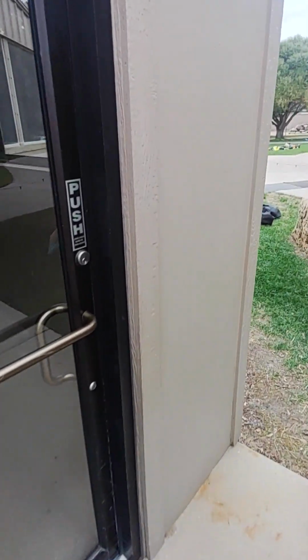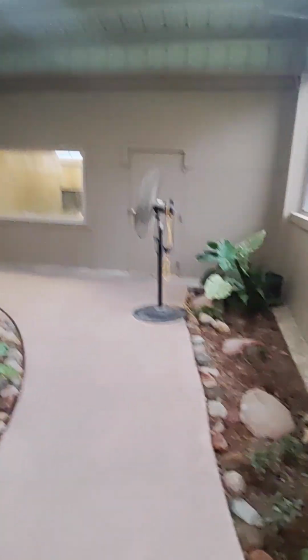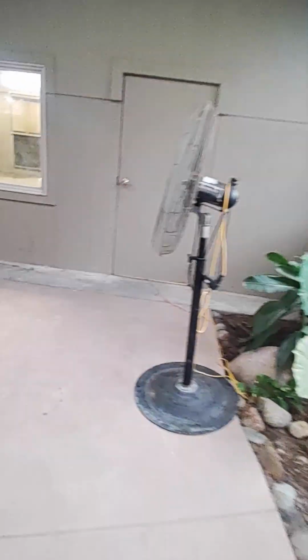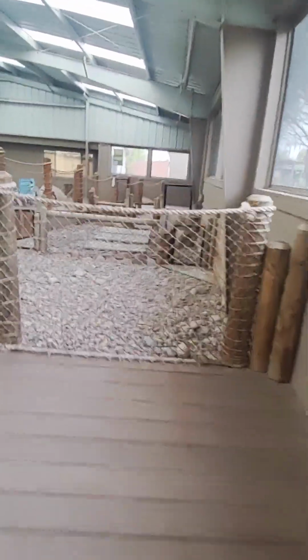In here is Troublemaker Cove. They have a whole bunch of troublemakers in here. In here is the indoor area for their otters. Looks like they're already outside playing. I can hear them, so we'll go outside in just a moment and see them.